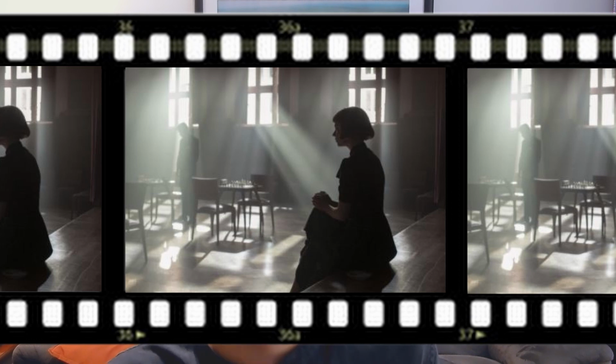Also, like many movies portraying this time period, The Queen's Gambit uses a lot of smoke machines to portray how they used to smoke inside, but also it gives a nice depth to the shot, and it also allows cool tricks with light. So let's get to work.